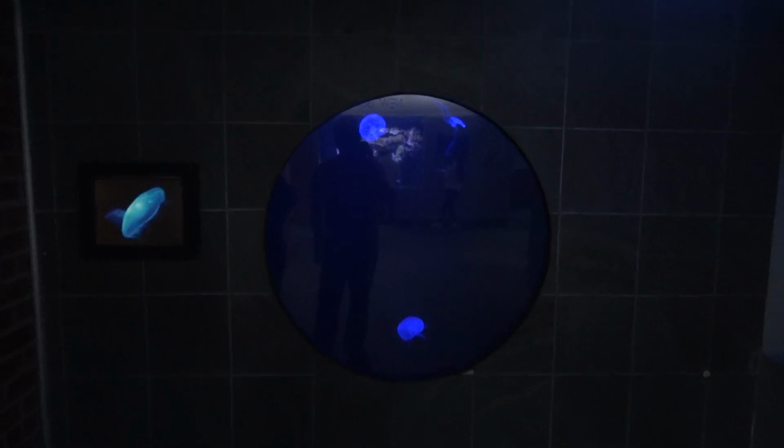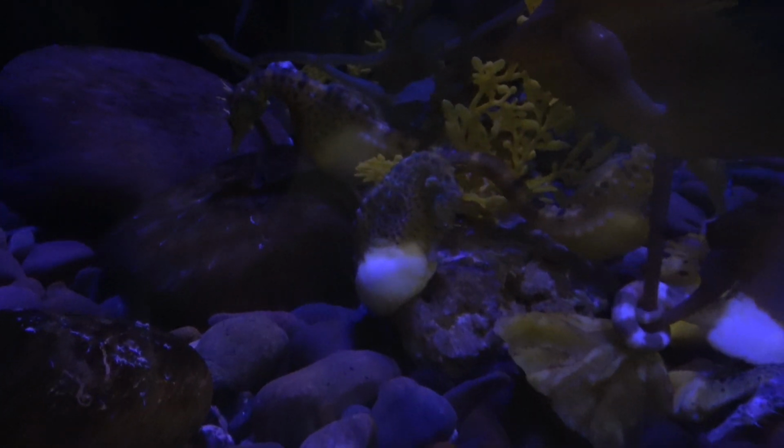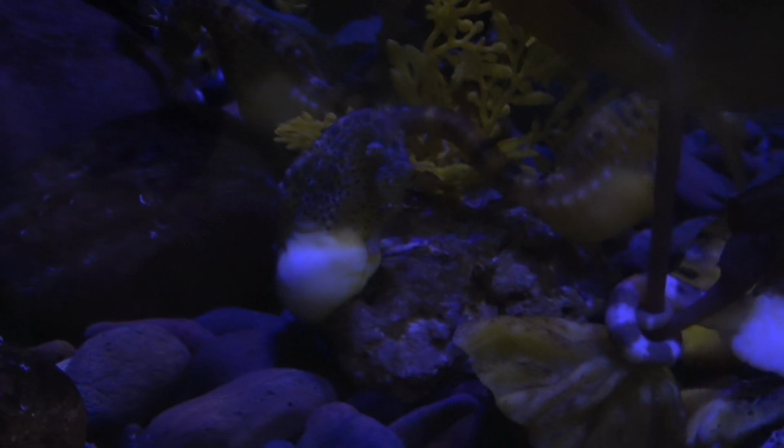So we're now in a more traditional aquarium setting. And you've got some jellyfish. And these are really cool. They're glowing fish. They're found in the South Pacific Ocean. Here are some seahorses. Big belly seahorses.